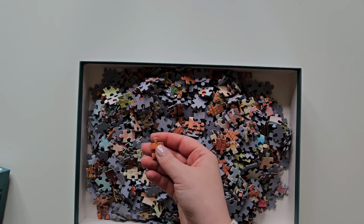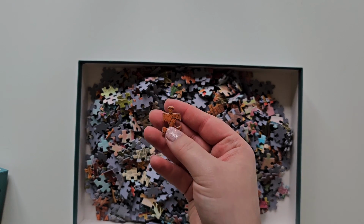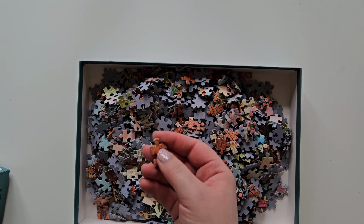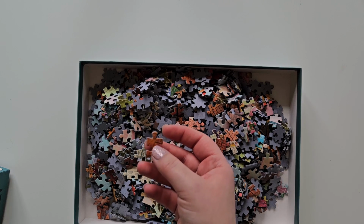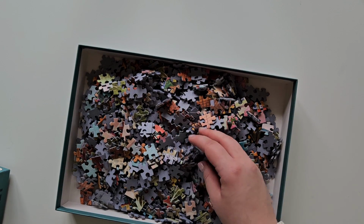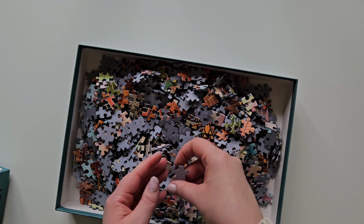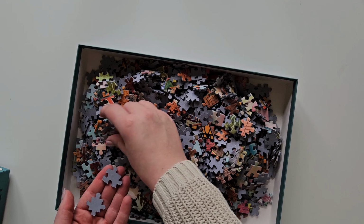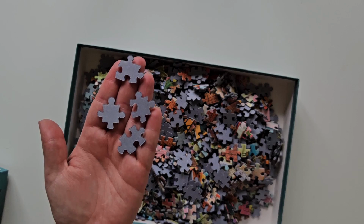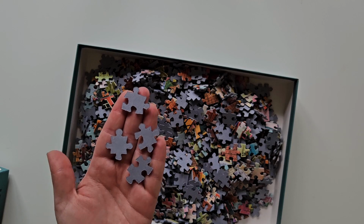So again, the first thing here, the pieces are the same nice matte smooth surface as the box. I don't know if you'd call it velvet. I think it's definitely velvety, if you can say it like that, but it is a lovely smooth texture. Also, what I noticed right away is that all the different piece shape types are here. It's not just the 2 in, 2 out, and also no paper backing.